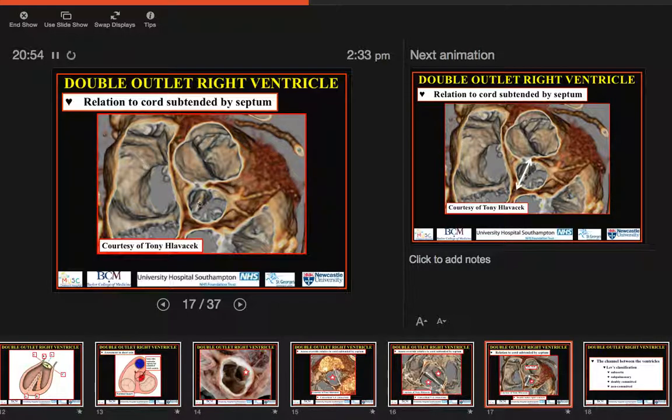Again, another of Tony's exquisite computed tomograms. You are above the heart, you're looking down onto the crest of the ventricular septum. This is the left atrium. There you see the pectinate muscles in the left atrial appendage. This is all the right atrium. There is the aortic root, and there is the pulmonary root.